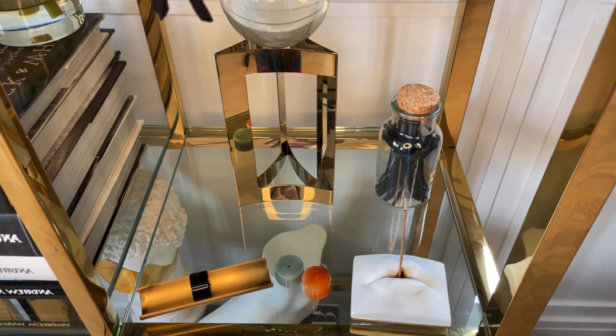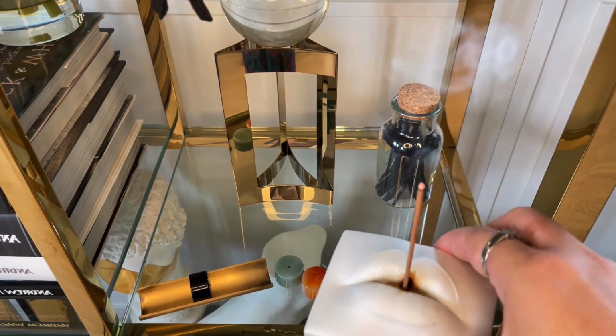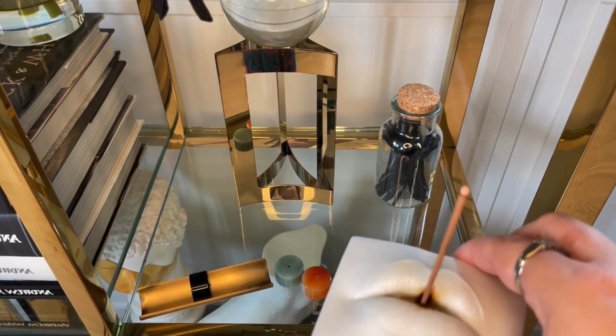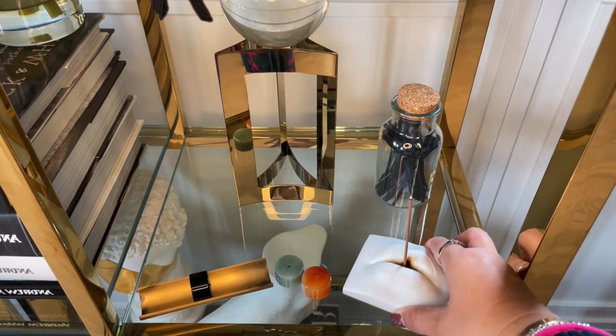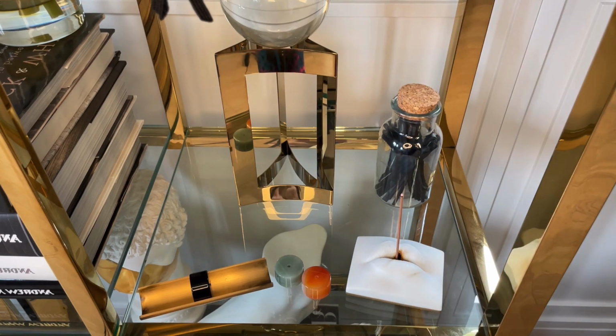I have 2 incense stick burners, which are almost like small pieces of art. This one from L'Objet. These are juicy lips. You just need to slide the incense stick in between them, and it seems like they were smoking a cigarette in a very sensual way.